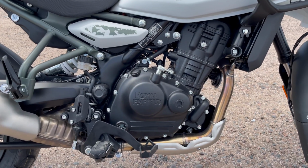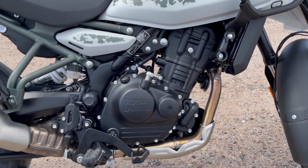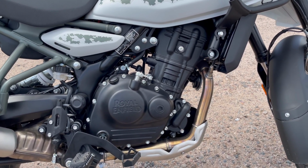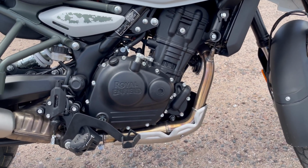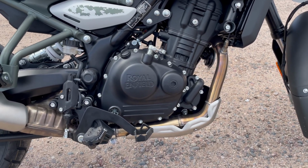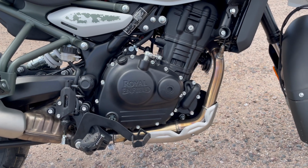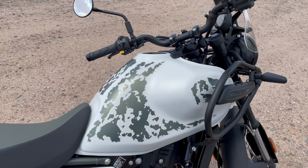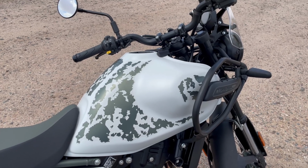The engine is a Royal Enfield's Sherpa 452cc single cylinder. Max power is 40 horsepower at 8,000 RPM and 40 newton meters of torque at 5,500 RPM. I think that comes out to around 29.5 foot-pounds. Now the fueling on here is fuel injection, and it does have ride-by-wire throttle. It's got a 17-liter or 4.5 US gallon gas tank.